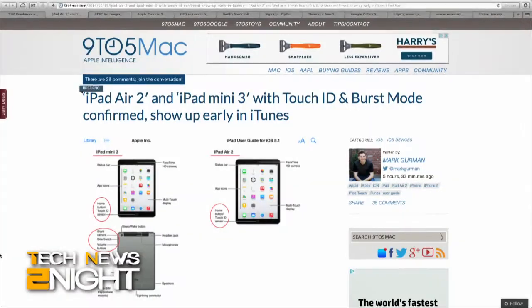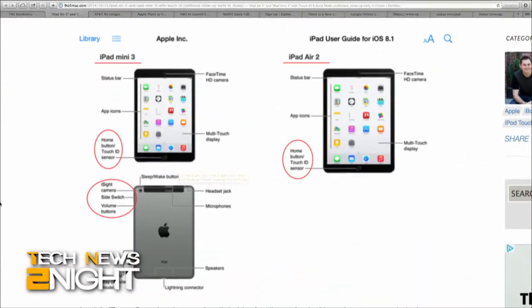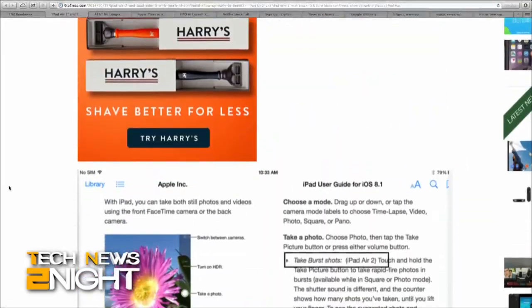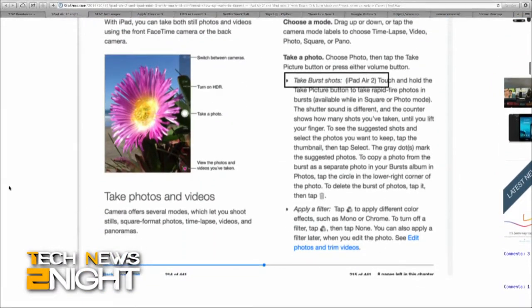So Apple's iTunes Store accidentally, apparently, published screenshots for the iOS 8.1 iPad user guide, which was inside iBooks. The images look like there's going to be an iPad Air 2, an iPad Mini 3, and besides the fact that they're keeping up with the numbering convention, there's not a whole lot that's out of line from rumors. An updated design, Touch ID sensors, those were expected. A gold option as well, also expected. An A8X processor, improved cameras.